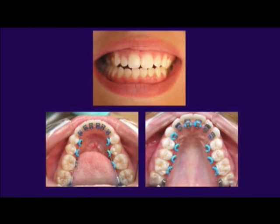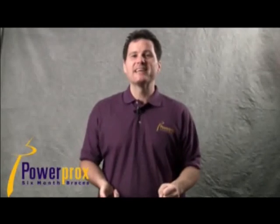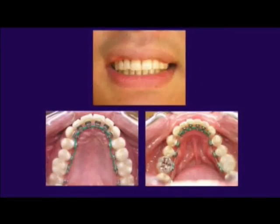Take a look at this patient here. She is wearing full upper and lower lingual braces, but no one is going to know that she's wearing braces at all. Why? Because the braces are behind her teeth, so no one can see them. Completely invisible, completely aesthetic. This patient here, he is also wearing full upper and lower braces, but no one can see them because they are behind his teeth. No one needs to know that he's straightening his teeth.